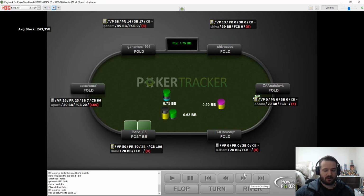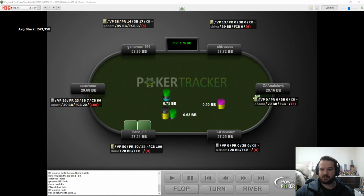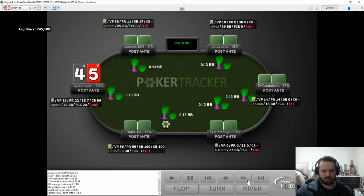I will say though, there are a lot of strong players out there who, under 20 big blinds, just develop a jamming range in the small blind and jam whatever this Hold'em Resources Calculator solver says is plus EV to jam, and just do that. If you have that strategy developed where you have a range and you're just always doing that, then that's going to be a fine strategy as well. But me personally, I prefer to go with the limping or the min raising instead of just jamming the 15 plus big blinds.